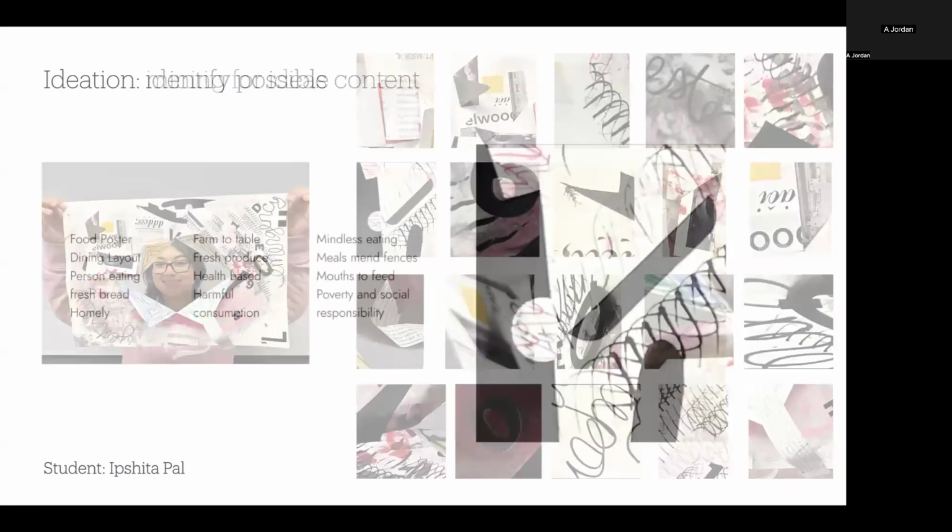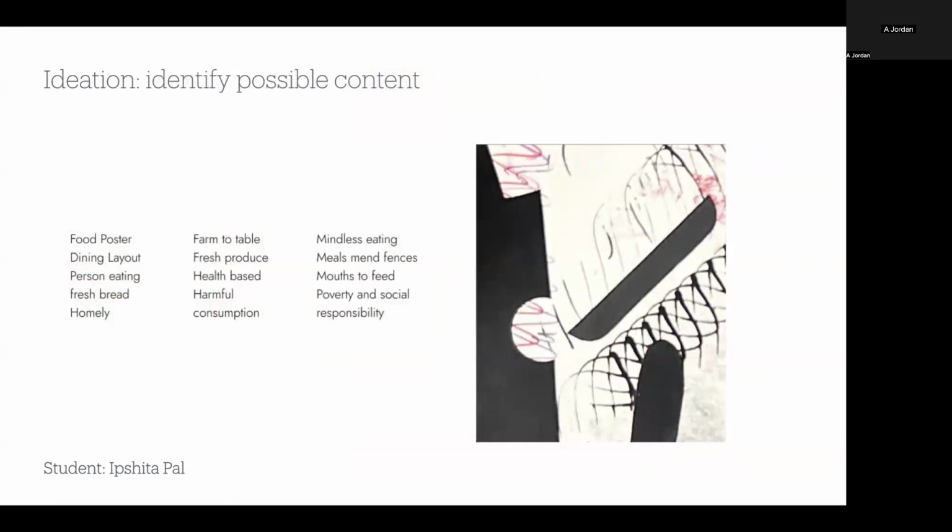And then for each of those crops, they make a list of possible content. And at this point, I give them their design assignment. And this could become anything. It could be a book cover, a poster. It could even be an interior design project, an architecture project. It's very flexible. The point is we're drawing inspiration from form and then adding content to it and creating a piece of design.